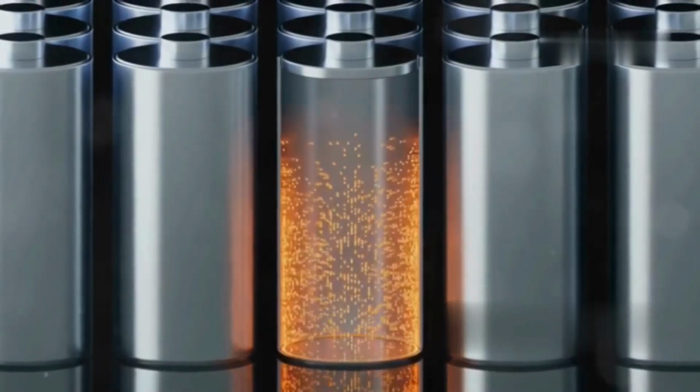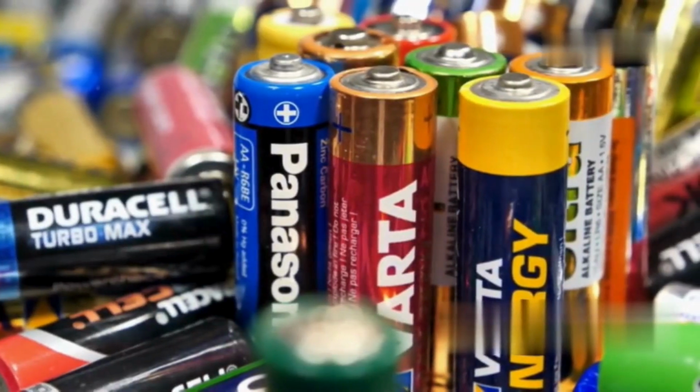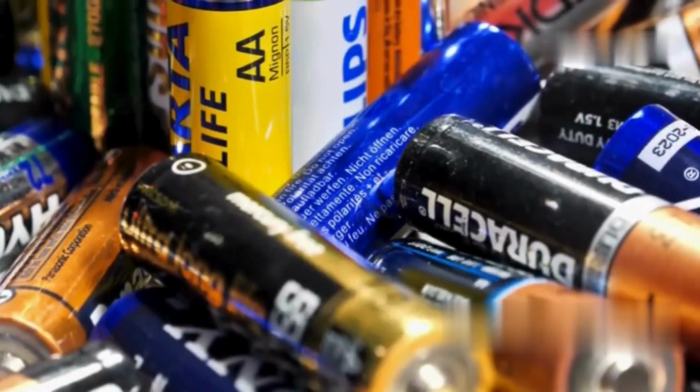Rechargeable batteries are a very good option, especially if you have some sort of generator. Having those will save you money in the long run, and even if you don't have some sort of generator, you could use those for daily use and then save your disposable batteries for emergencies.